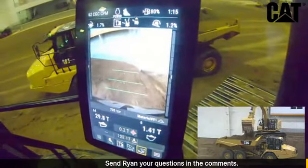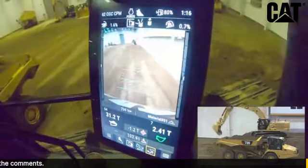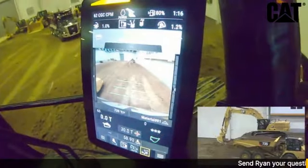But big one there. Hey, I'm all done. We're within just a little over on that one. I'm going to hit store. Simple as that, and we're on to our next truck.